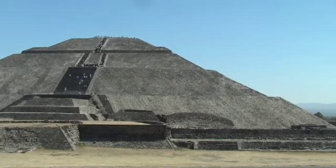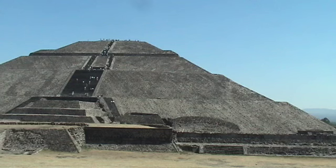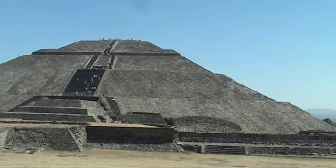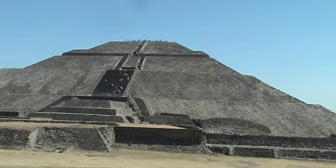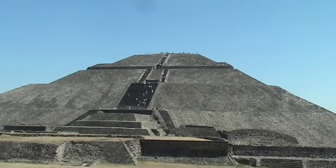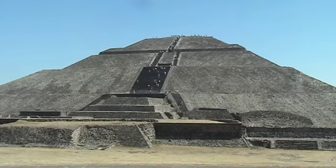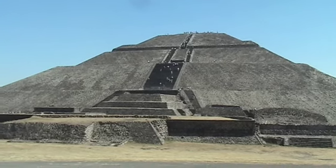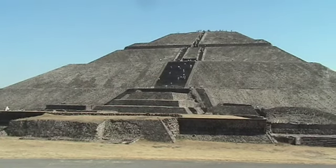I'm trying to imagine this when it was all smooth stucco in a brilliant red, no doubt accented by other colors. Perhaps the models that I've seen reflect the true colors. Notice the platforms.